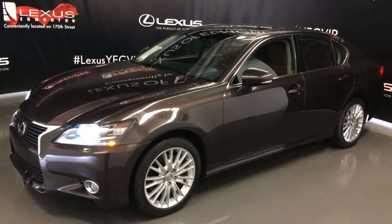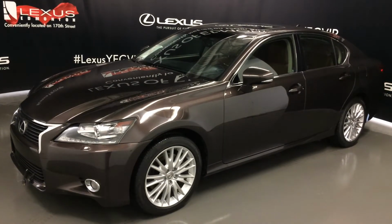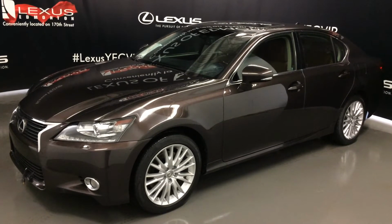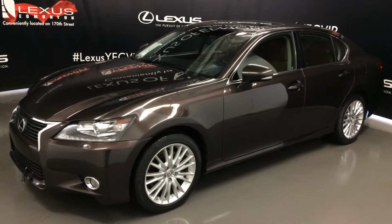We are located off 111th Ave and 170th Street in Edmonton, Alberta. We're looking at a Lexus Certified Pre-Owned 2013 GS350. It's all-wheel drive, Brown Fire Agate Pearl exterior, saddle tan premium leather inside with wood trim, four-door, five-passenger. This is the technology package.